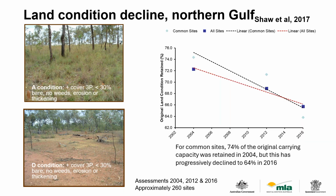I regret to report there's been a steady decline in land condition in the Northern Gulf region, retained from the start of that study. So that goes back to 2004. Over that time, there's been a loss of 3P grasses in many of those sites, an increase in timber thickening, and an increase in weeds. And this means that the safe carrying capacities that were historically considered to be safe have declined, or that the risk of damaging the landscapes by maintaining those original carrying capacities has increased.